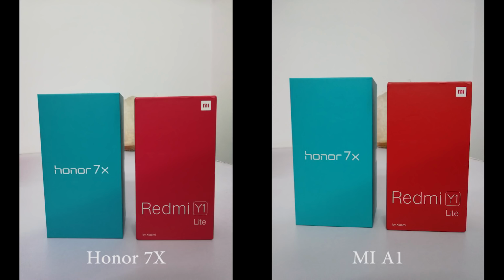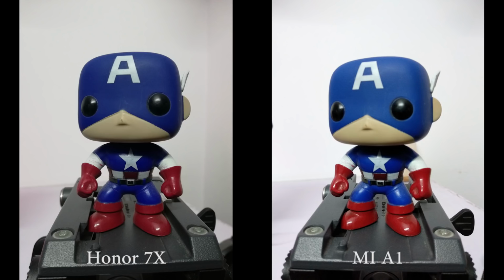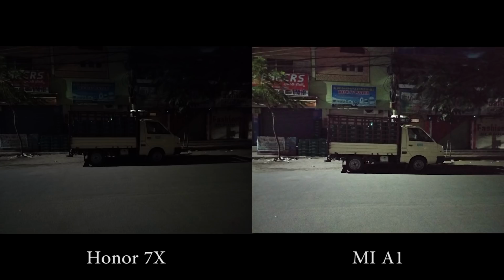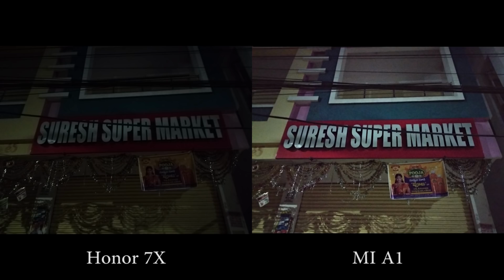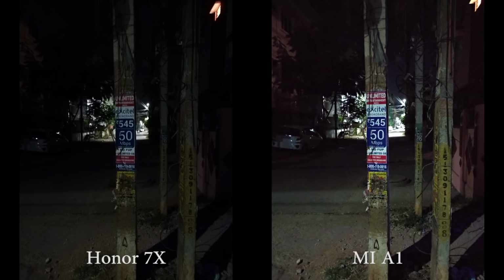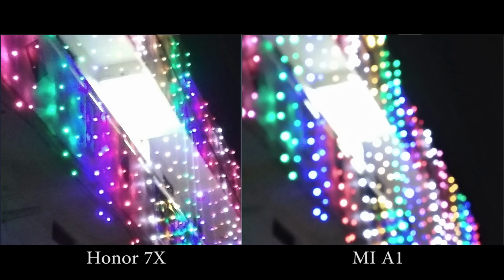In very low light outdoor conditions, Mi A1 overexposes the images, so you get bright images with lot of visible noise. Images on Honor 7X look dark and noise isn't easily visible. When zoomed in, images look more sharper on Honor 7X.